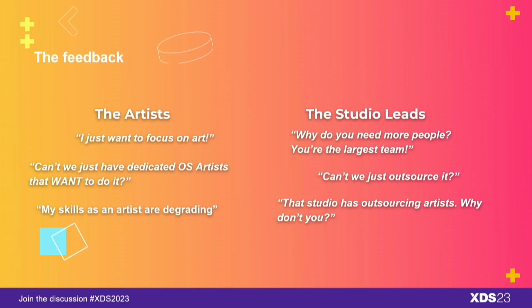Having a lot of artists internally, however, is very costly and slow. We wouldn't be able to have that massive scale of an internal team. Also, of course, the studio will compare to other studios and look at the numbers and wonder why we are so slow and not that cost efficient. So from the studio's point of view, you will hear things like, why do you need more people? You're already the largest team. Can't we just outsource it? That studio has outsourcing, why don't you?